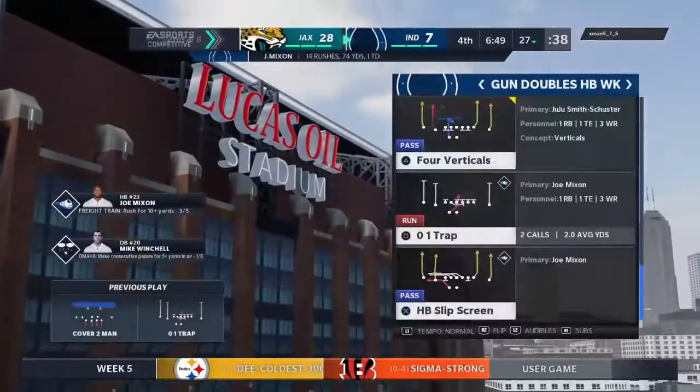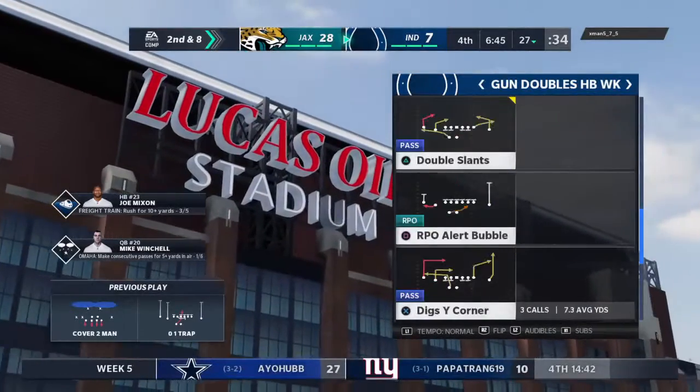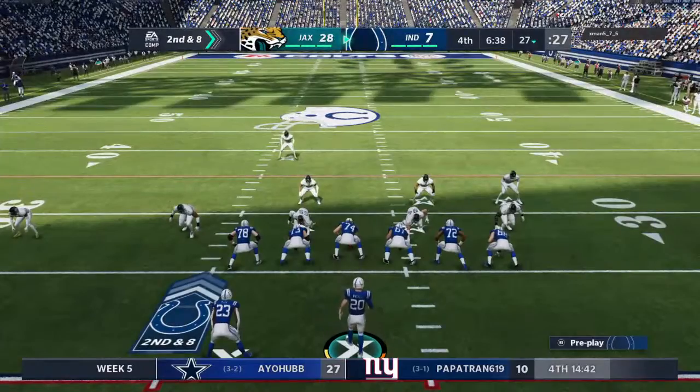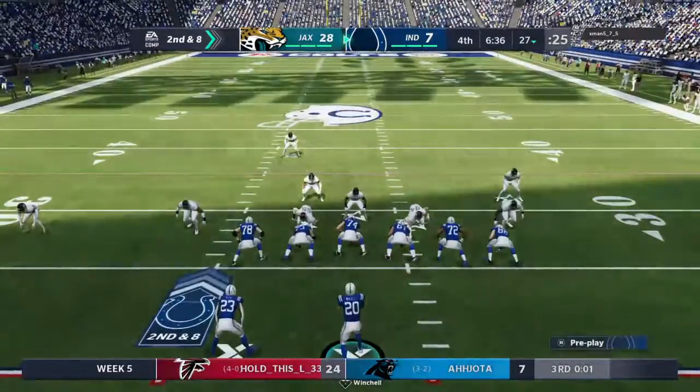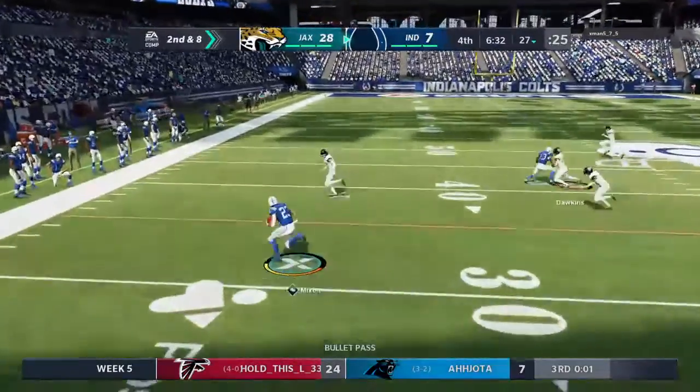Joe Mixon on 2 yards on the carry there. It'll be 2nd down. Well, any lane that might have been open there was closed pretty quickly, and that was because the defensive front, they won that battle at the point of attack at the line of scrimmage. They used great leverage, held their spot, and stacked him up.